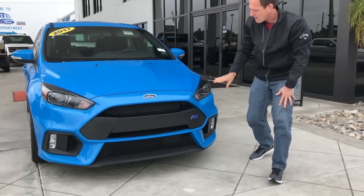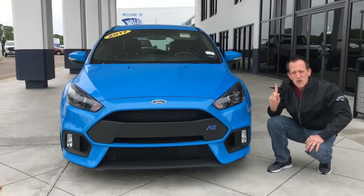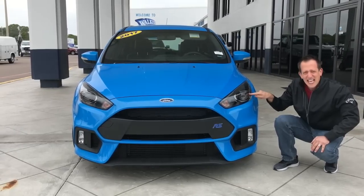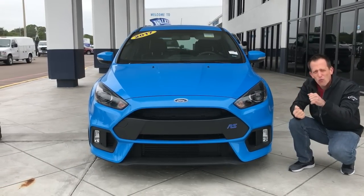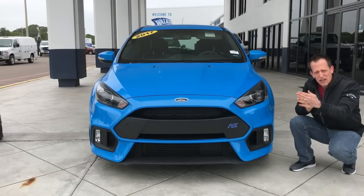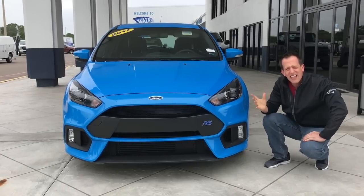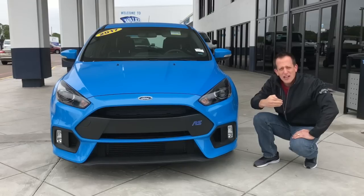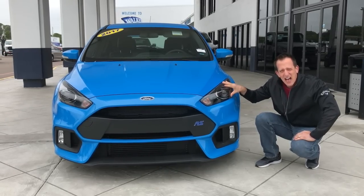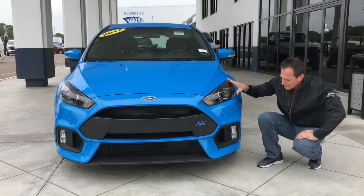Another thing I want to point out about the front of this car that I really like is what they've done with the headlights. One thing that you may not be aware of is that these headlights actually move with the steering wheel. So if you go into a right-hand turn, the lights are going to pivot to the right. If you go into a left-hand turn, the lights are going to pivot to the left. What that allows you to do is it allows the road to be illuminated around that corner for you. And it's just this technology that Ford is carrying into the Focus lineup.